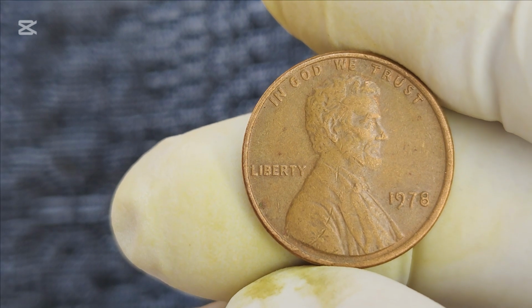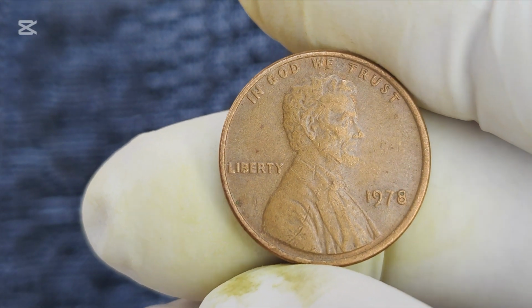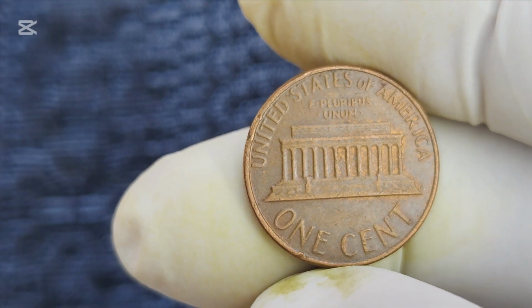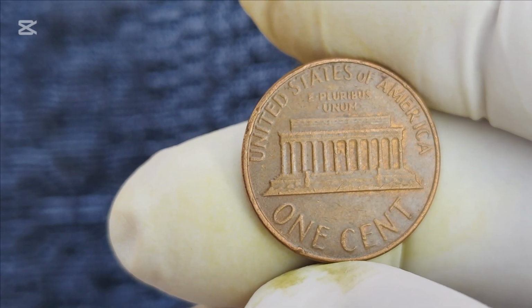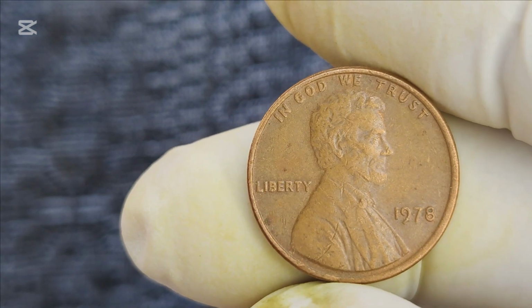There you have it, folks. The fascinating story of the 1978 Ultra Lincoln penny, a coin that could turn you into a millionaire overnight. If you have any 1978 pennies, make sure to check them carefully. Who knows? You might just be sitting on a fortune.